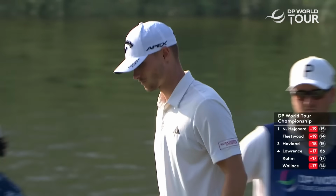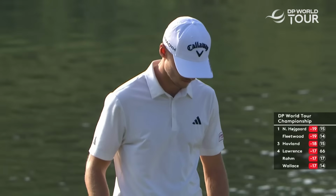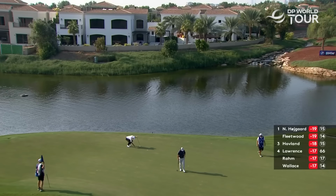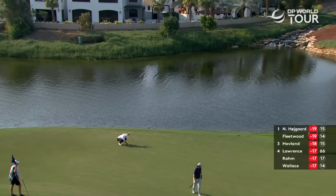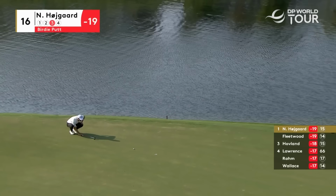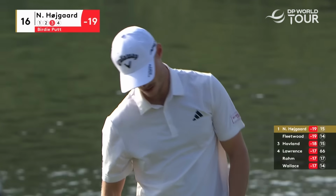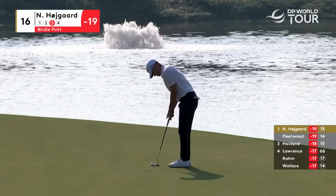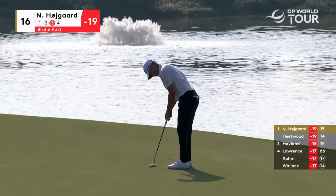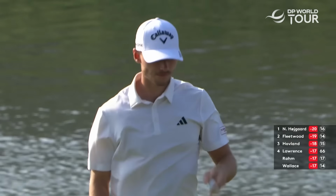To 16, we saw the wedge from Nikolai Højgaard. He will have a putt to move clear of Tommy Fleetwood at the top. And it's a putt you'd like as well. Oh, it's just picking your line here. Head still through the ball. Makes the most beautiful birdie on 16.